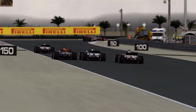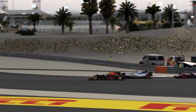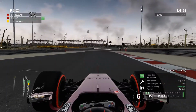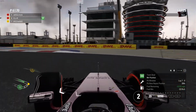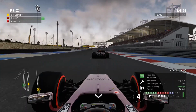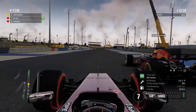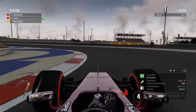Ricciardo, after his lock-up, comes back under pressure from Massa down the inside. But he avoids losing another place and just about keeps 8th behind us. 7th behind us even. But we're going to go wide a couple of corners later with a big front right lock-up. And we're just about able to get back in the tow. And even with DRS on that Red Bull, our Mercedes engine is more than the match for it, and we're able to take that position straight back.